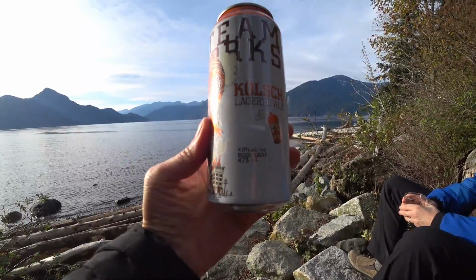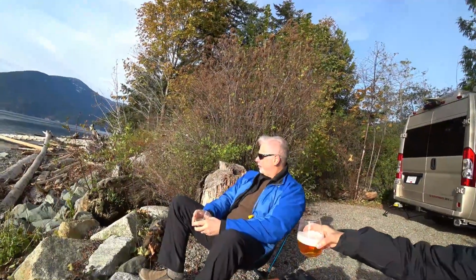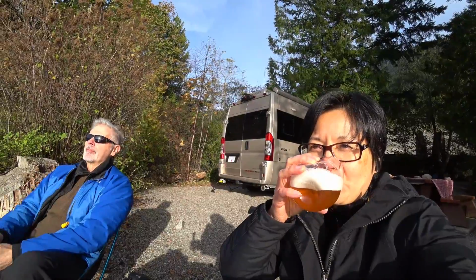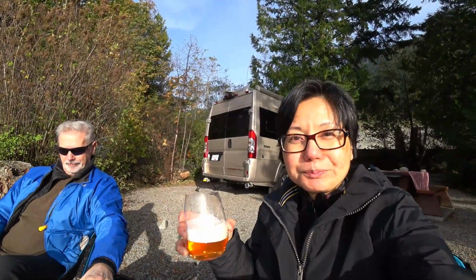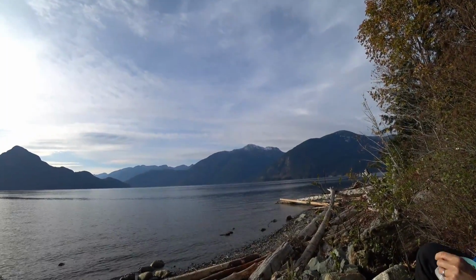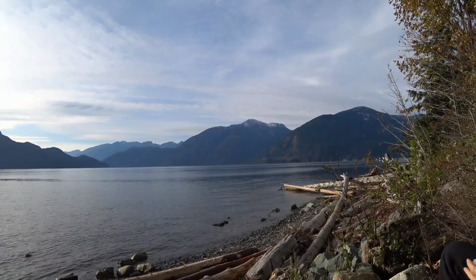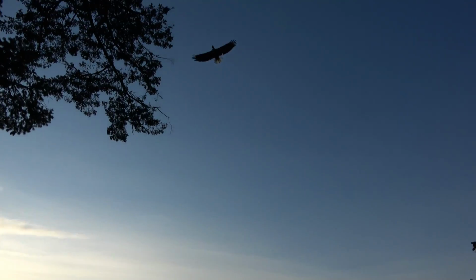Steamworks Kolsch, Steamworks Brewery out of Vancouver. Cheers. Complex flavors. There's also some dusting of snow on the hills here. We had some snow yesterday. During the last week, I think we had some snow on the mountains, just in the mountains, though.